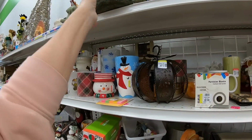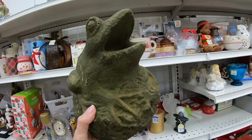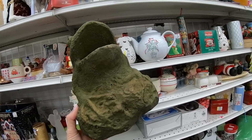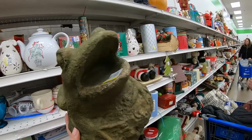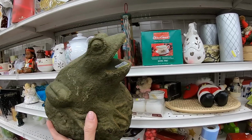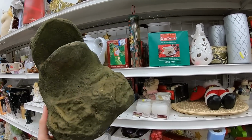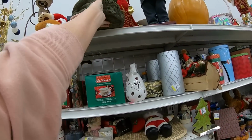Okay, I got very excited for this frog here until I tested the weight. So it is a plastic resin. I was really hoping that this was concrete. Still good. Good frog. Do we love a good frog? Yes, we do. I am tempted. I'm getting old, guys. Now I want all the frogs for the garden. I don't know what shape my garden's going to be in this summer, so I'm going to leave him for somebody else. But he is cool. Really like him. All right, but he's going back on the shelf.